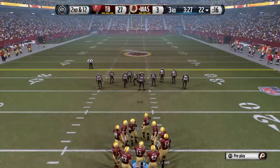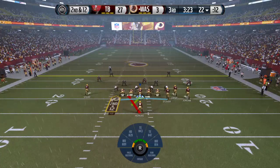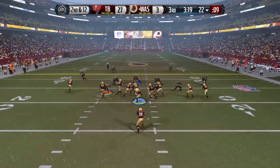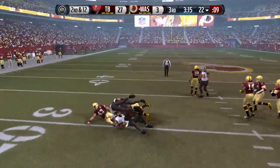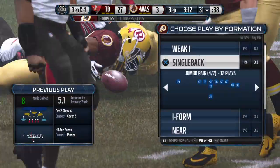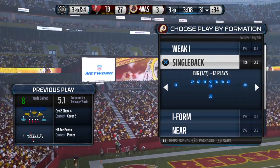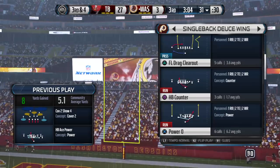After running it, it's second down. Double tight end formation. Gets the handle here. Tackled just 3 yards short of the first. Nice run that time. When you run the football like this, over a period of time, it's going to wear that defense out. There's no doubt about it. Nice job by the offensive line.